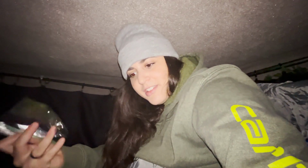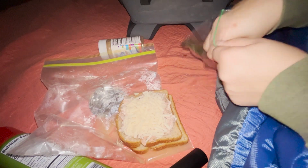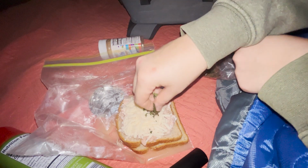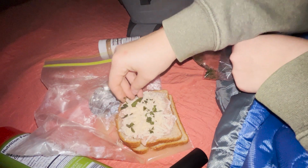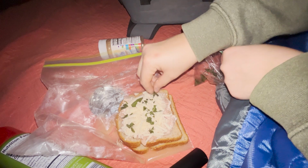I wish you guys could smell it. It smells so good. It's not what you think it is. It's basil, okay? Freshly chopped basil. Oop, the thing just clicked, so it's ready for my tuna melt. It's preheated. Something about basil and tuna, I don't know why.